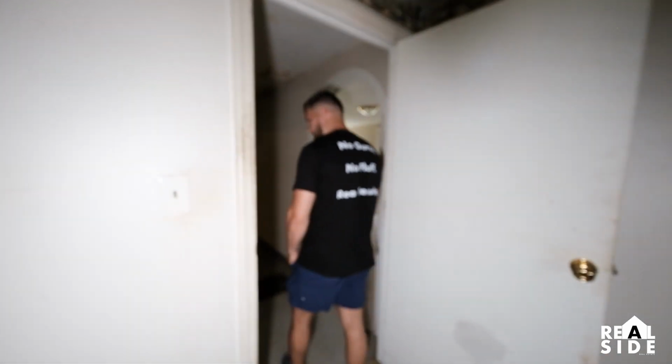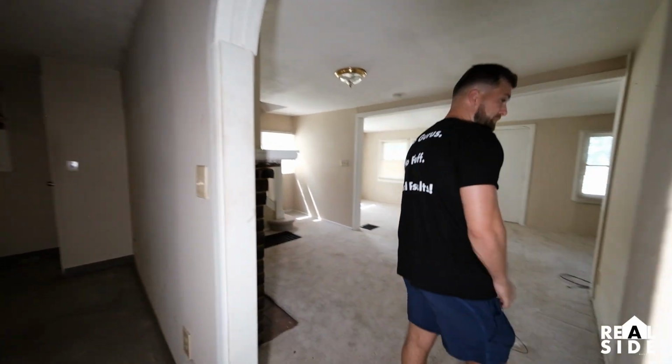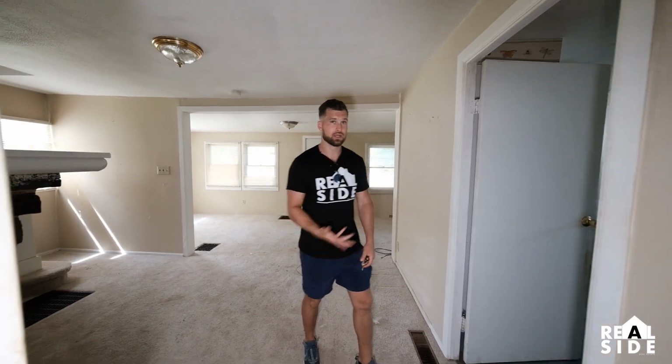So what I'm going to do is probably get a 40-yard dumpster and put it in between all these and just demo them at the same time and just knock it all out. My demo guy just texted me while we were here and said he wanted more work. So I'm probably going to text him while we're here and say, hey, go ahead and start over here.